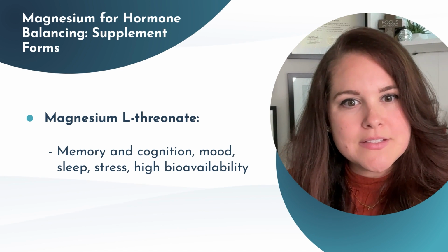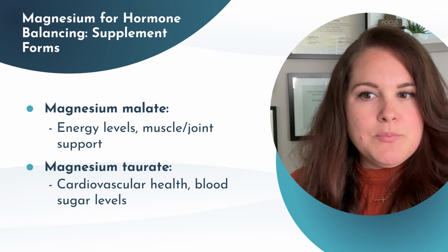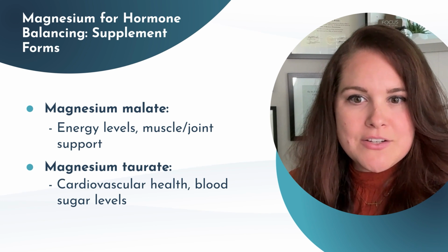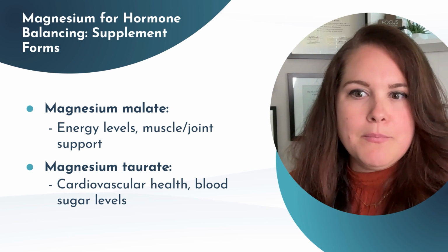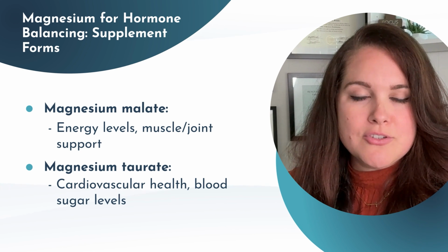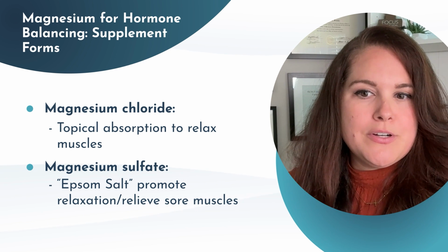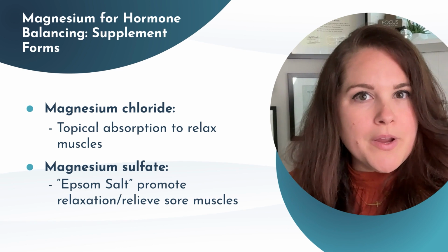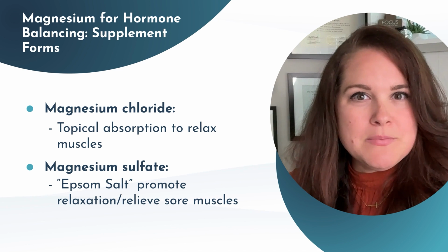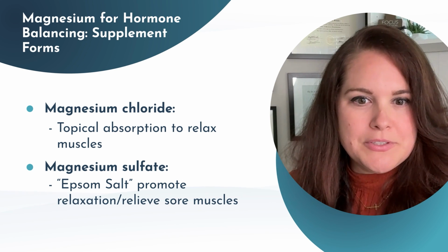We also have others, magnesium malate, which is beneficial for boosting energy levels and supporting muscle function. We have magnesium taurate, which is known for supporting cardiovascular health, lowering blood pressure, improving insulin sensitivity, overall just making it great for those with metabolic syndrome as well. Magnesium chloride is often used topically for muscle relaxation or deeper sleep. Typically, that's what you would spray on the bottom of your feet. And last on the list, we have magnesium sulfate, also known as an Epsom salt bath, which is widely used to detox, relax, and just relieve sore muscles.